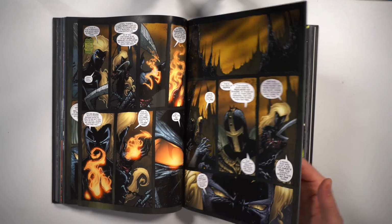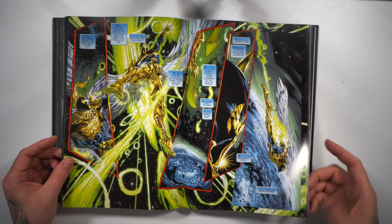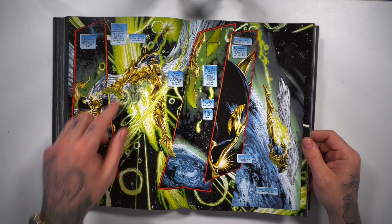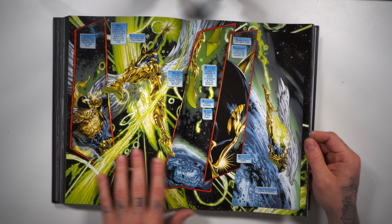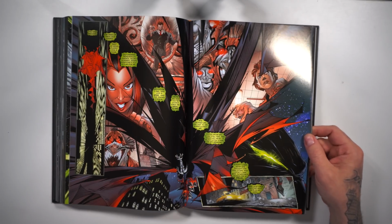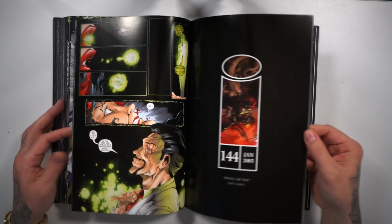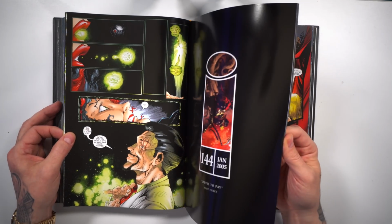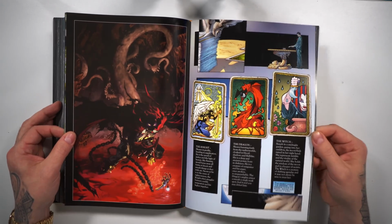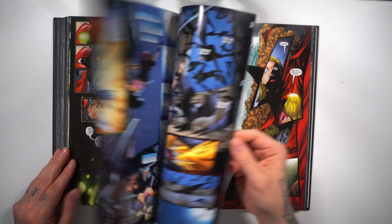We got some Redeemer action here. Gets a little bit darker during these issues. Boom, big, bright, bombastic artwork. Look at this, man. They don't make comics like this anymore, y'all. That's what's so important for us to have these in this format, to keep them collected. Man, that's amazing. I recall this too, man. We got to do a reread.